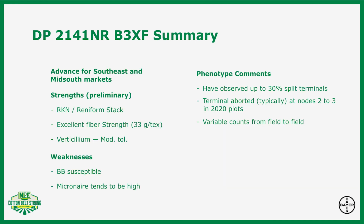In summary, 2141 excites me a lot. If you got a grower who has had those acres, he's been wanting to plant a Deltapine variety, he's been wanting to spray dicamba on his crop, 2141 gives him an opportunity to stay with one trait platform, one herbicide platform, and go across all of his acres.